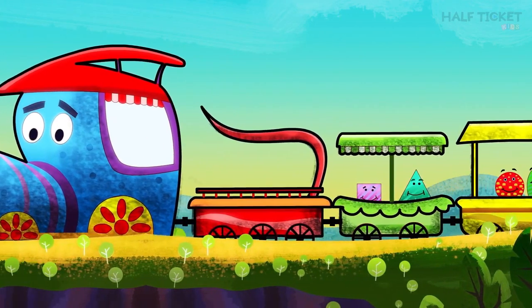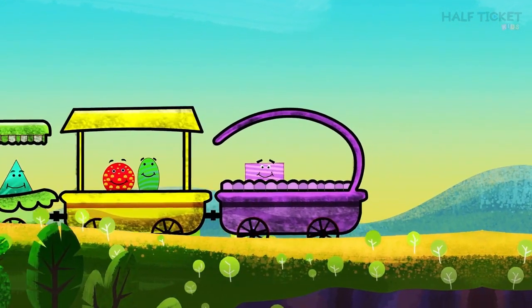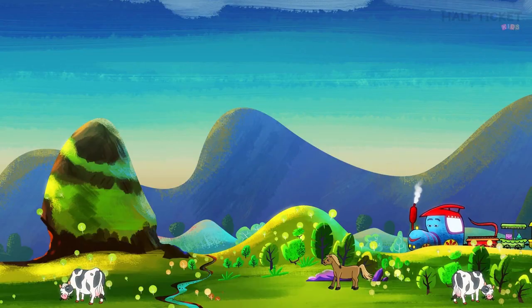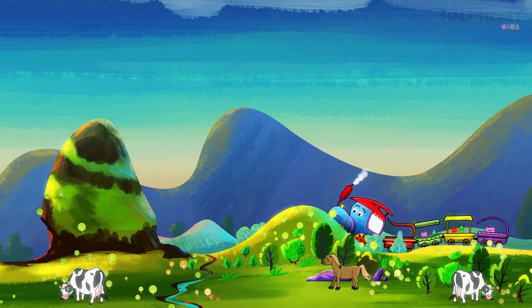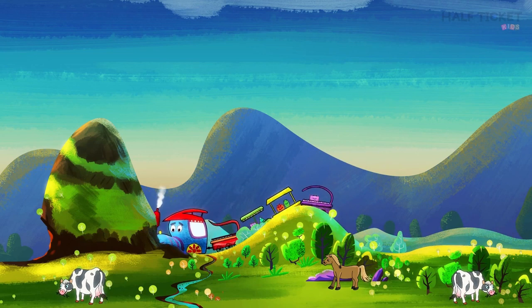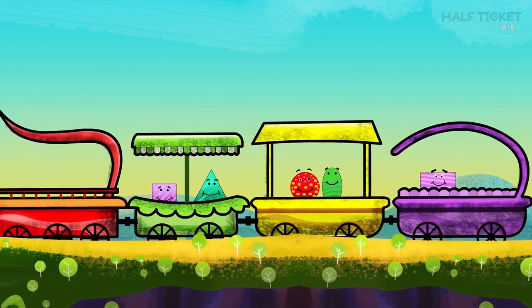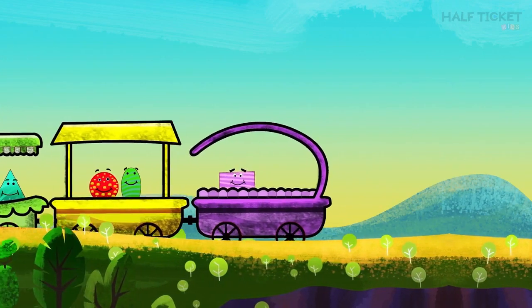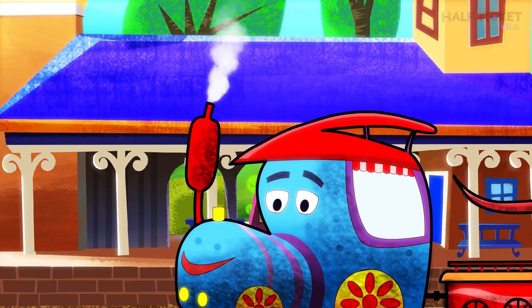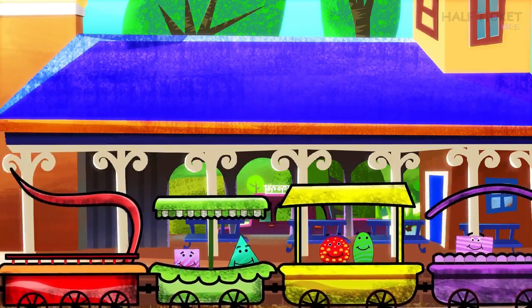All the shapes are going to a party. And just look at them. They look so happy. They love each other and have a lot of fun together. The train has arrived at the destination. These shapes will get down now and some new shapes will get on to the train.